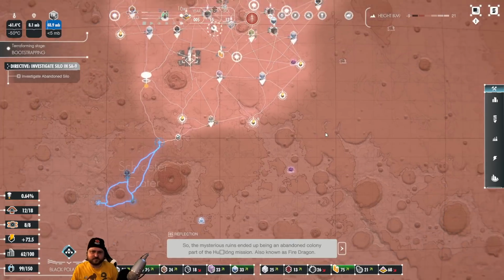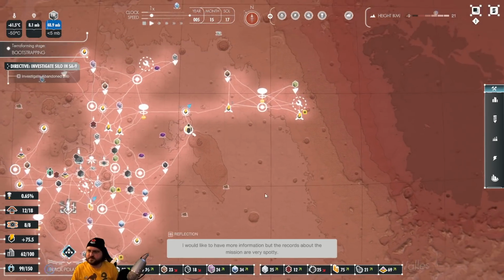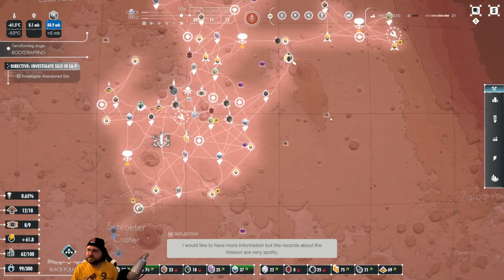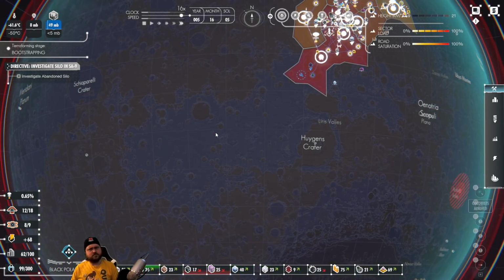So, the mysterious ruins ended up being an abandoned colony, part of the Western UN, also known as the Oxy-UN, or Occidental. Okay, Hulong mission, known as Fire Dragon. I would like to have more information, but the records about the mission are very unclear. Some speculation about it, maybe, but nothing concrete.